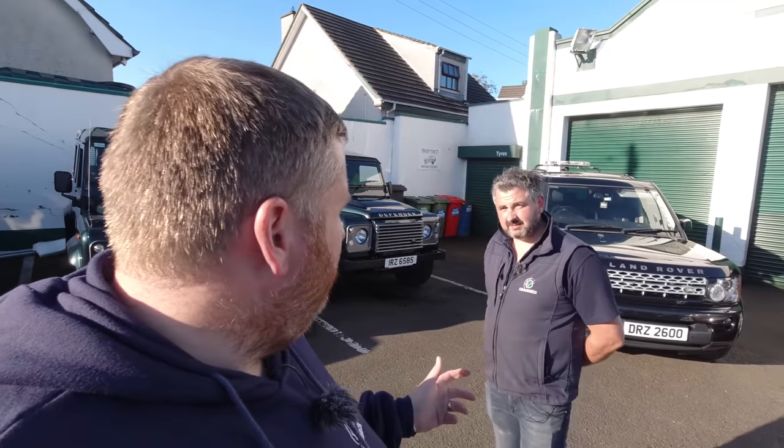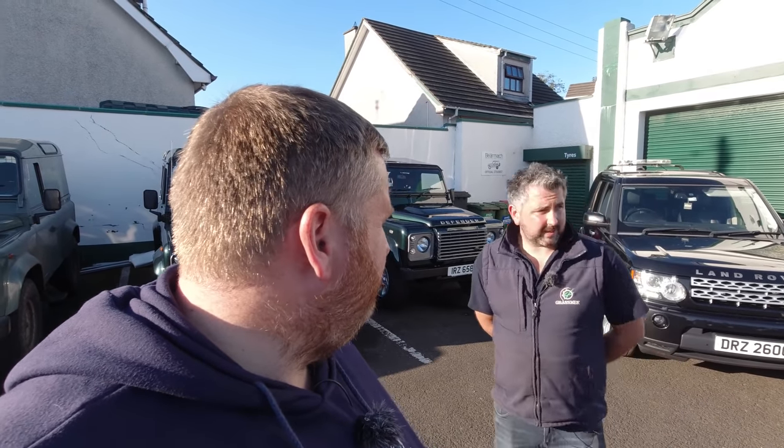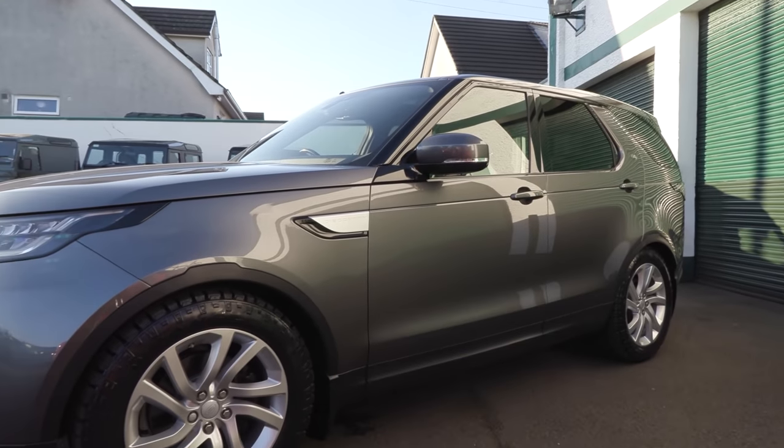So the one before as well was a Discovery. She was a three, so it was a four. So now we've finally decided that we're going to change and move to the five. We're really taking the identical step with regards to model. We're just moving forward five years, similar spec. We've got one with very low miles on it, and that's pretty much what we've done.